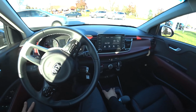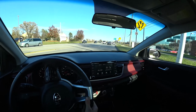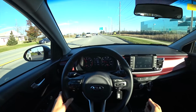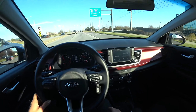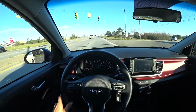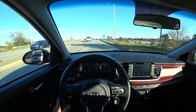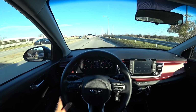There's a sport mode, a sport button. Basically, it just kind of makes the throttle a little bit more excitable, quickens up the shifts quite a bit, and keeps the revs a little bit higher, between 3 and 4,000 RPM. Most of the time, though, I don't imagine anyone is really going to be hustling this car around in sport mode. It's just fine in normal driving mode, and it's pretty comfortable.